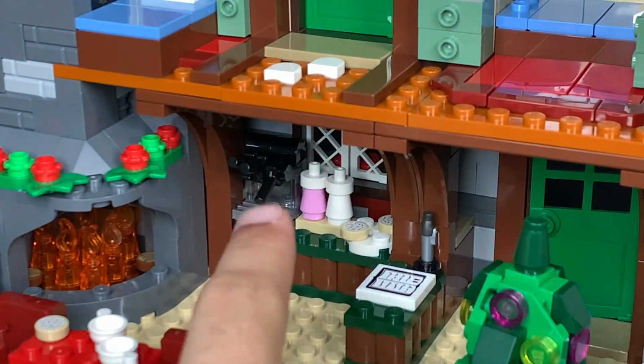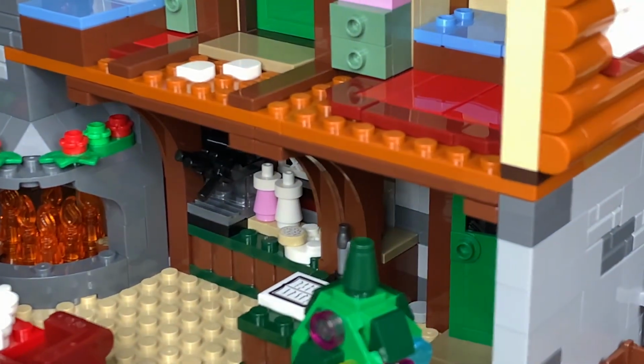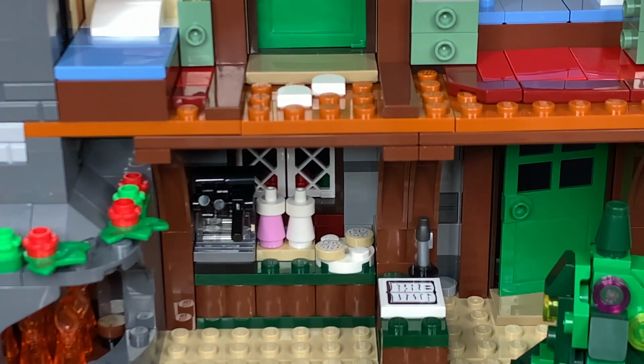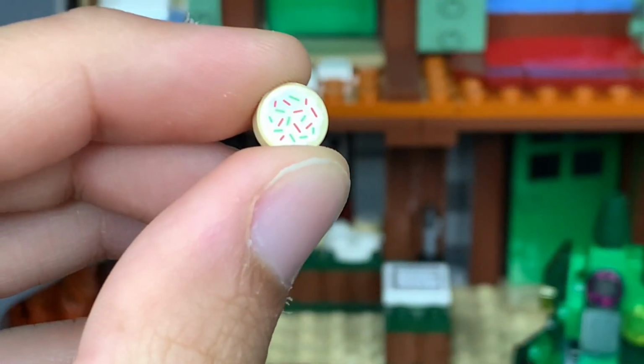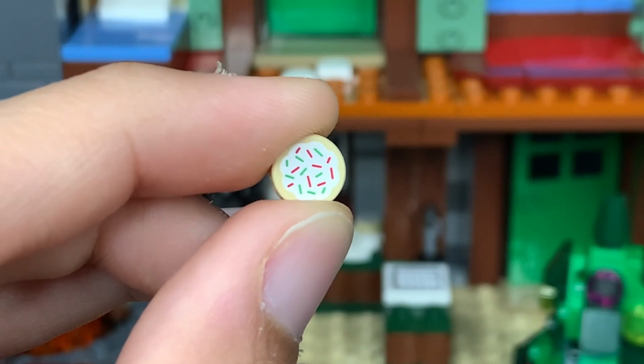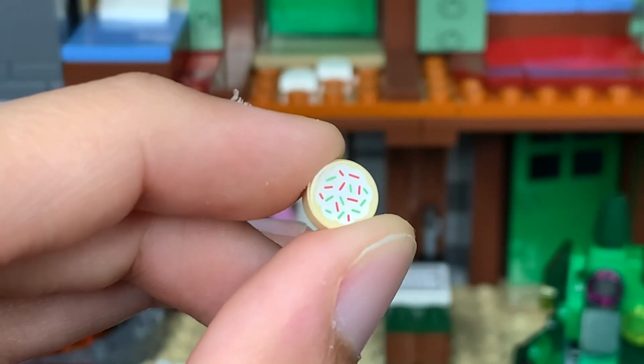Right along here next to the fireplace we have ourselves what I would assume to be a coffee machine of sorts with various handles, and I think those are both icing tubes for the cookies. That's right there. Here's a close-up on one of the cookies. I love the detail on it, and I really love how it looks like a sugar cookie, which are actually one of my favorite cookies of all time.